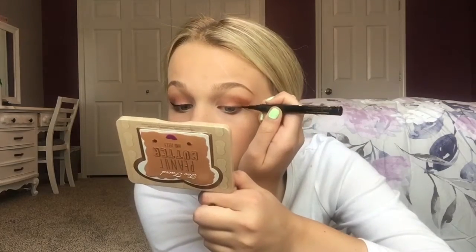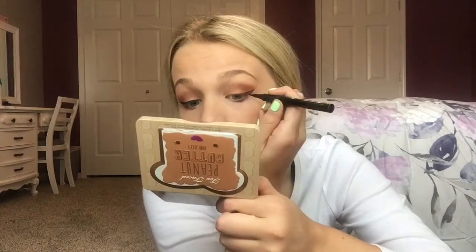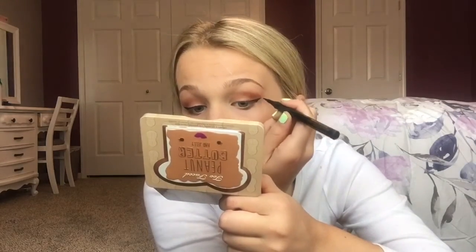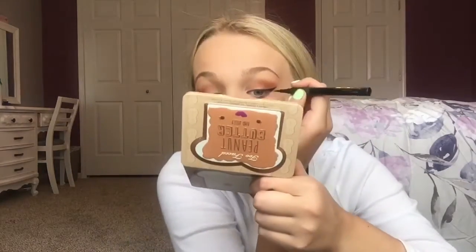Another trick to make your eyeliner look better is to always be looking down. So if you blink, your eyeliner will not smudge on top of your lid. So I did an okay job today, but you can always use a makeup remover to fix it up.